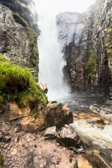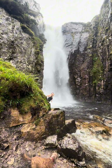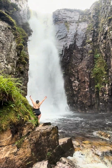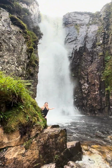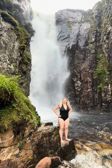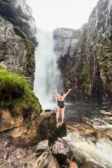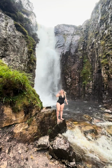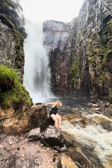I headed a little bit closer so I could really feel the full force of the waterfall. Quick pause for the waterfall photo here, as per usual. And then it was time to head back because the children were moaning a little bit. They definitely had enough at this point. So it was time to get back, after enjoying the waterfall as much as possible. Unfortunately, no getting in, no swimming today. I still definitely enjoyed it though.